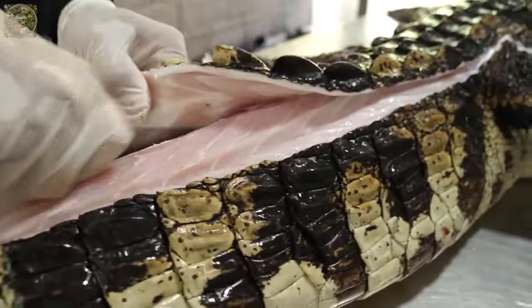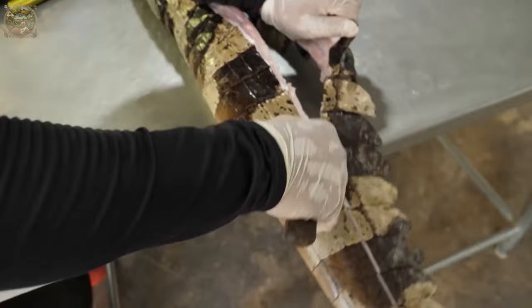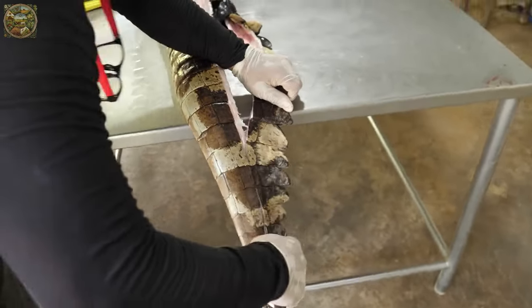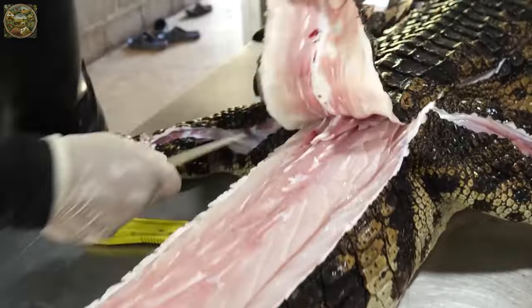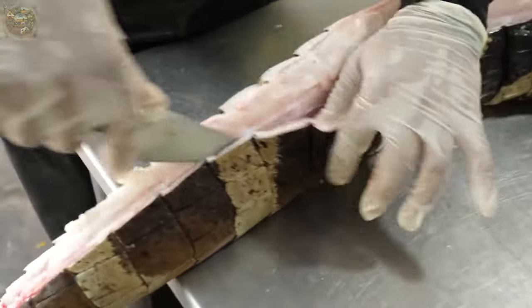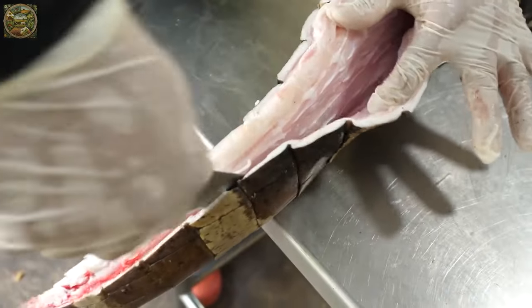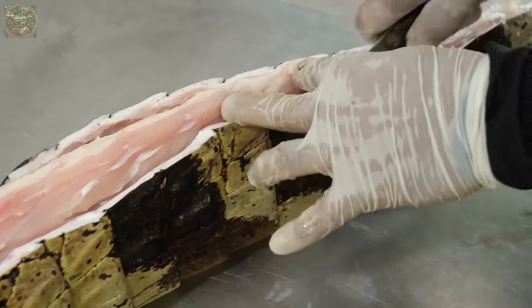The alligator meat factory serves as a hub where numerous skilled and experienced technicians in the field converge. Crocodile meat portions undergo meticulous processing and packaging to cater to consumer needs. Have you ever had the pleasure of tasting dishes prepared with crocodile meat?